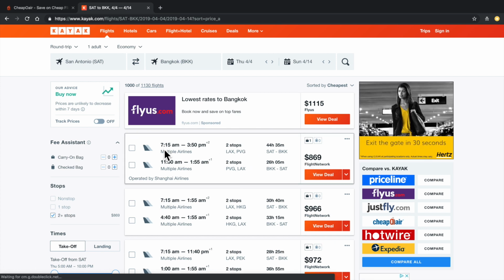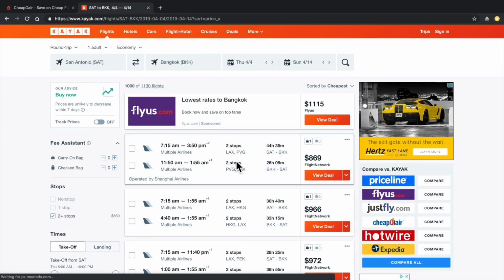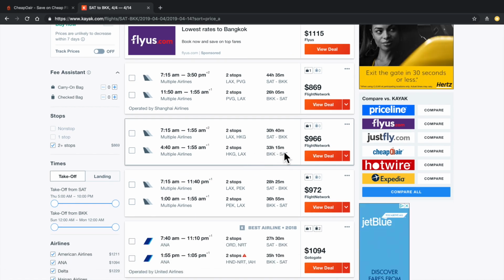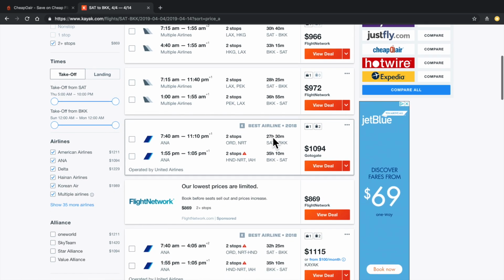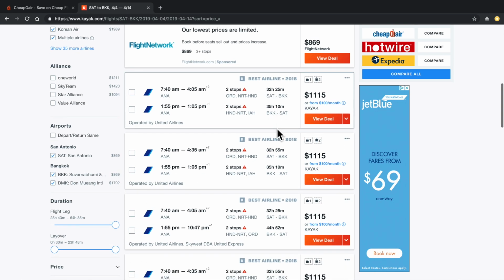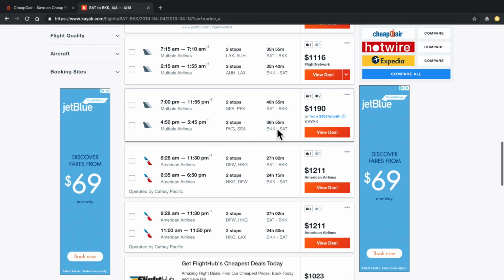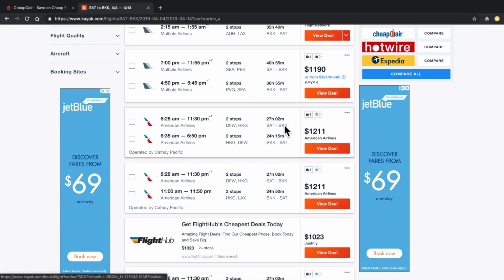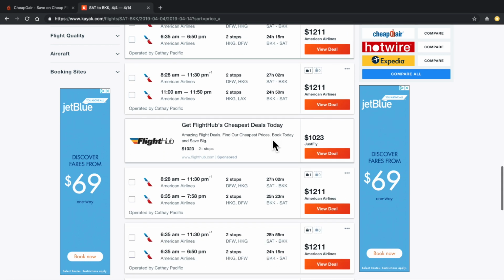But look at the time, 44 hours, 26 hours coming back, 2 stops. So for the cheaper round trip prices from San Antonio, the flights are kind of doo-doo. They're not good. You can look at that, 32 hours, and it gets a little bit better when you get to the lower duration flights.